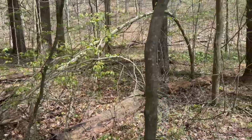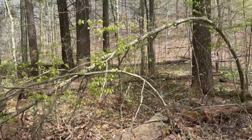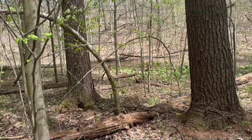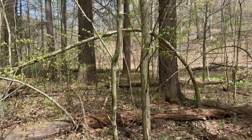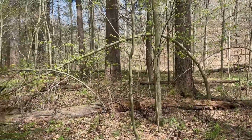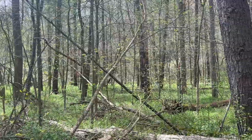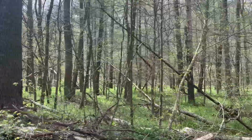Right here, there's 3 arches, all going the same way. That's 1, 2, 3. That's cool. It's beautiful down here. Oh, like an X right there. Just cool looking.